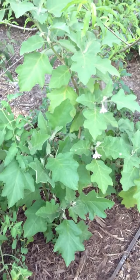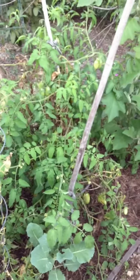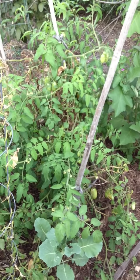Turning my attention to the bed that we just passed, there's a rather robust eggplant, and next to it, on some poles, are plum tomatoes. I'm growing 3 different kinds of plum tomatoes this year.